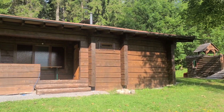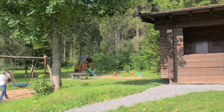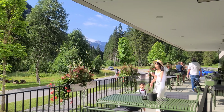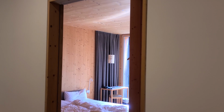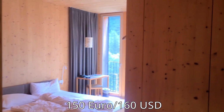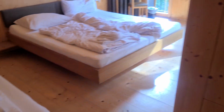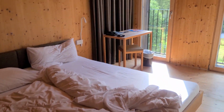You can check in anytime. We checked in like 1 a.m. in the morning. The hotel rooms were standard size and the walls and roof all had wood paneling for insulation. All the rooms face the road and have the same view. The hotel will add extra beds based on your specifications, but costs an extra €20 or 21 USD per bed. There was a strong pine smell in all the rooms because of the wood.